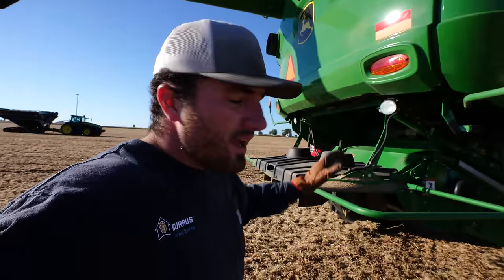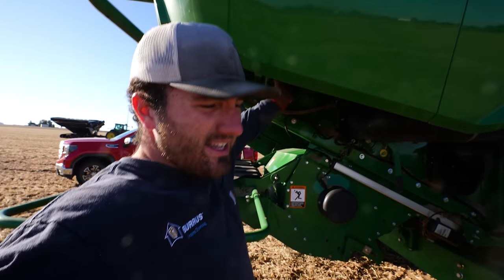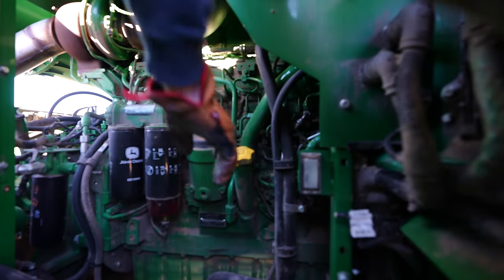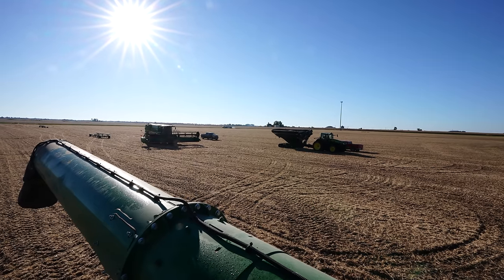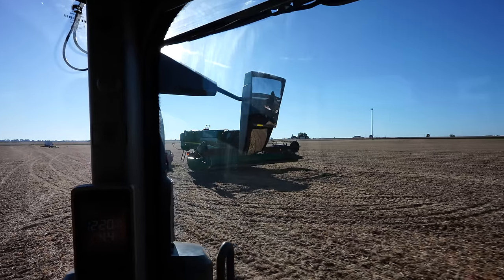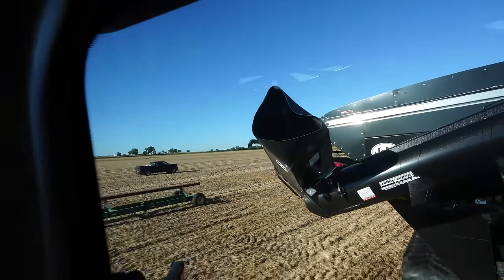Gonna check the oil. I will say though that the aroma of this combine still has not improved since a skunk ran through it 3 days ago. Not the most pleasant to be by. Not expecting any surprises on the oil on this combine. This engine's pretty reliable. Yep. Plenty. Here comes the truck so we can offload the grain cart. I don't know what he's doing. I already checked his oil. He's doing his warranty work on that bolt that came out on the engine bay cover.